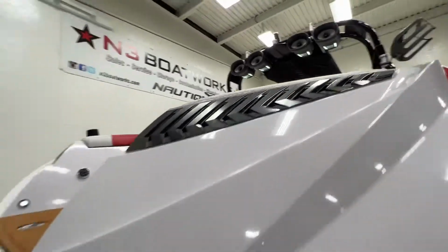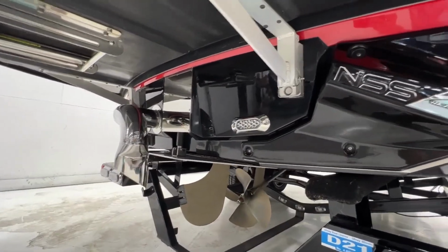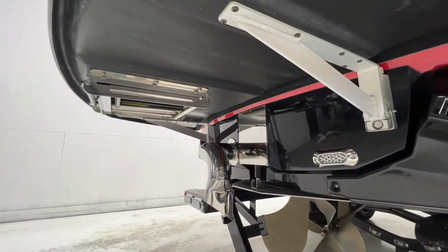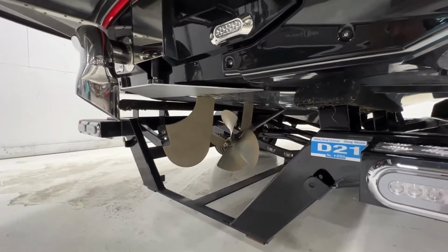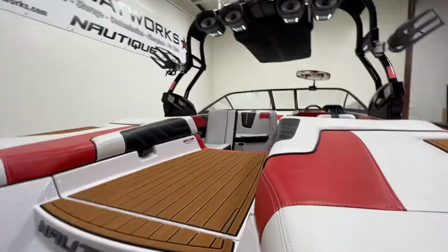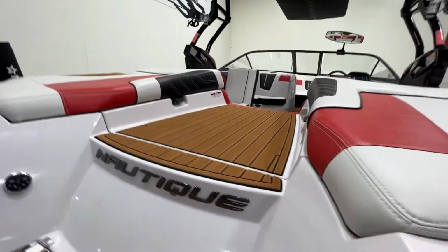Set my camera down. Oops, before I do that, sorry. We do have underwater lights on here, as well as Nautique surf system. Does have the surf pipe and the platform ladder, which is awesome to have. Down underneath runs a 17x17 prop. This is a 15, which is the first year for 2-to-1 gear reduction. So that is a big plus performance wise.